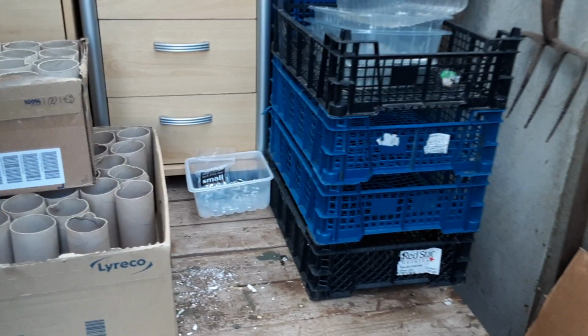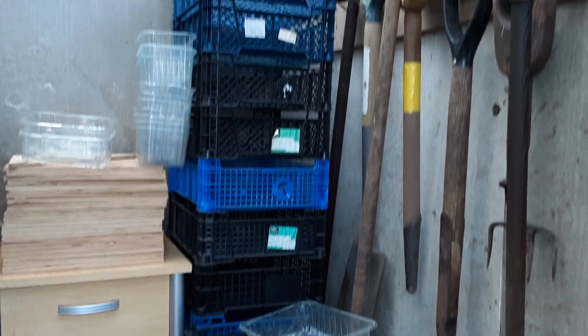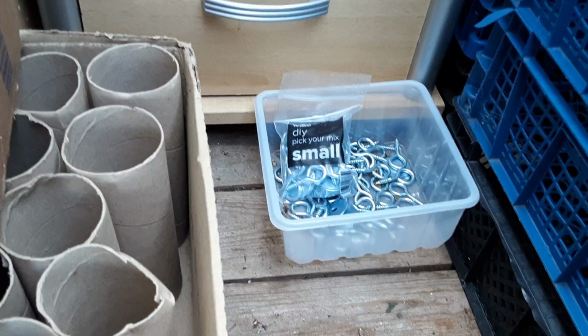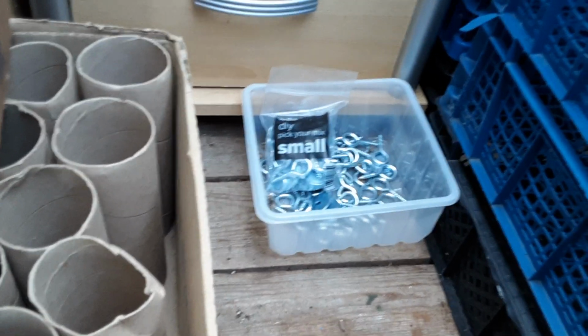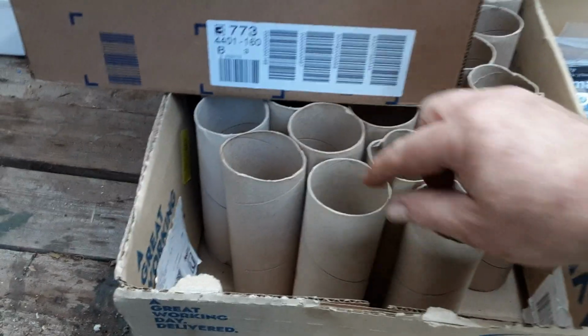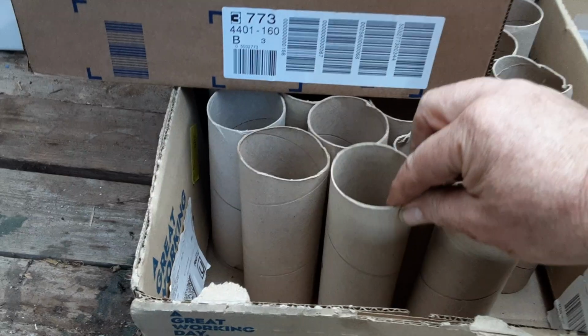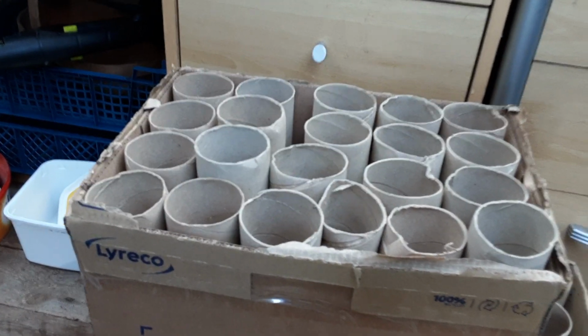So I collect the mushroom trays when I can. These are all the newer ones. Keep them in here. Wilco's pick and mix, will that be valuable in years to come? And these big kitchen rolls, hand rolls from work, I collect those. I grow my bean family in those.